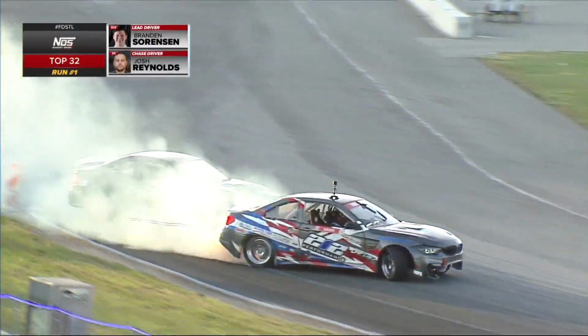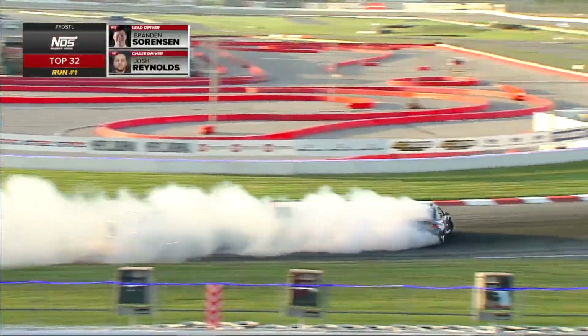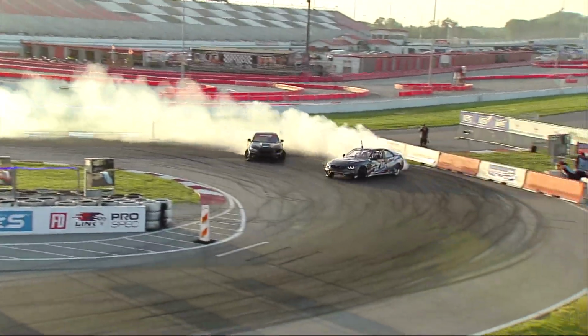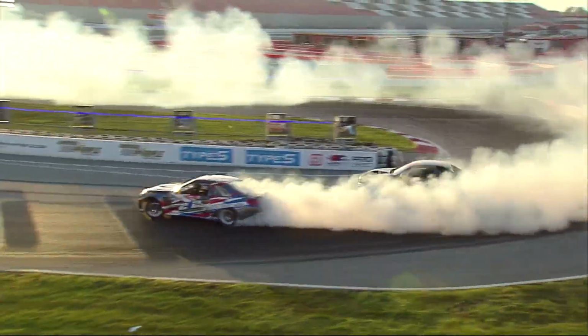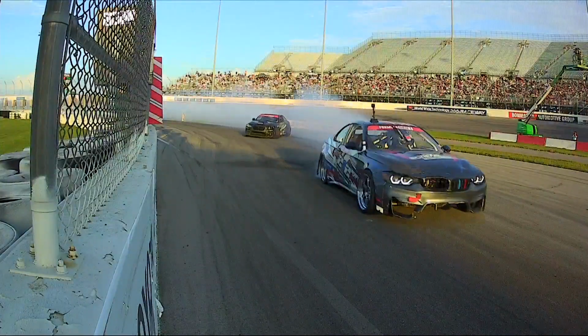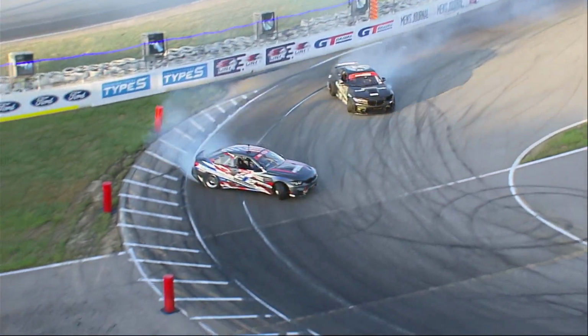So here we go, Brandon Sorensen in that first outside zone. Josh Reynolds actually going a little bit deeper. We'd like to see him mimic Brandon's line, even though it's not as deep. So you can see he's losing some ground here. Brandon going a little faster line, really ripping through the course, and now really dialing in that outside zone, Ryan.